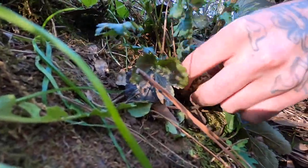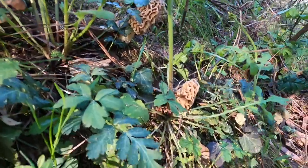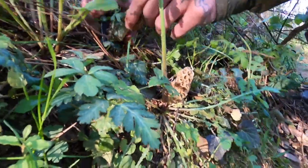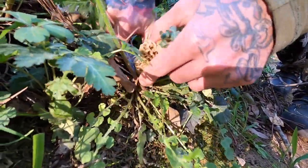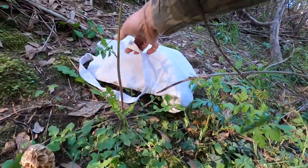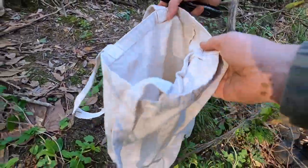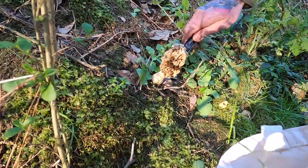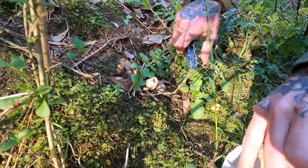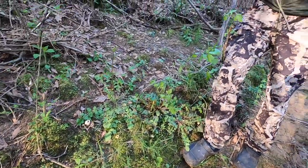Got one right here. Two here. It'll be a better haul than I was expecting, honestly. Yeah, thought this cold weather was gonna knock it down. Oh yeah. It's getting a little weight to it.